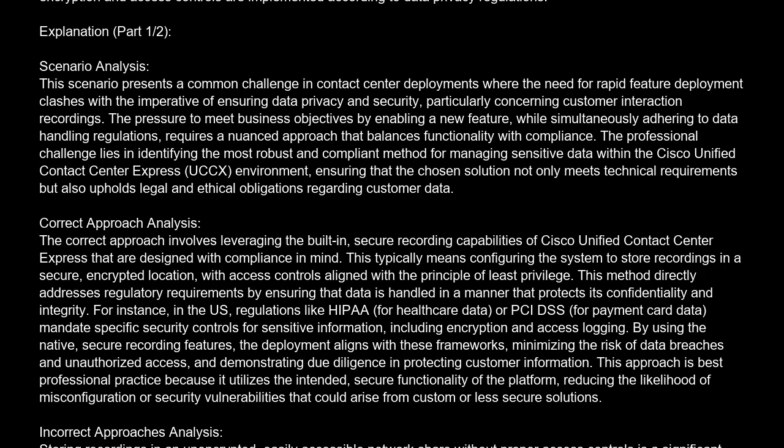Correct approach analysis. The correct approach involves leveraging the built-in, secure recording capabilities of Cisco Unified Contact Center Express that are designed with compliance in mind. This typically means configuring the system to store recordings in a secure, encrypted location, with access controls aligned with the principle of least privilege. This method directly addresses regulatory requirements by ensuring that data is handled in a manner that protects its confidentiality and integrity.